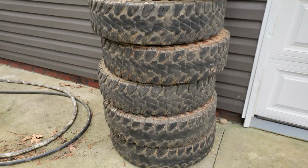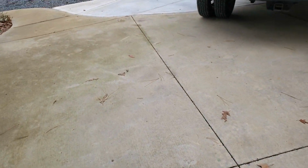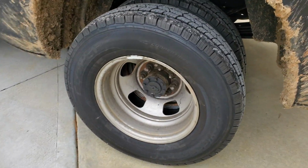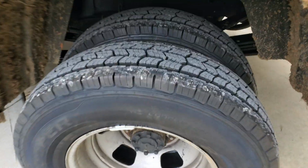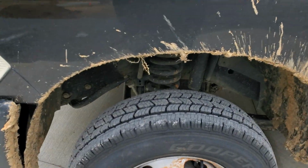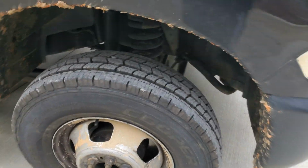They lasted about 44,000 on these tires, and they are showing excessive tread wear. Just replaced them with these Discoverer Cooper tires. Spent $13.47 on them. They're rated for 60,000 miles, so hopefully I can get about 65, maybe 70 out of them.